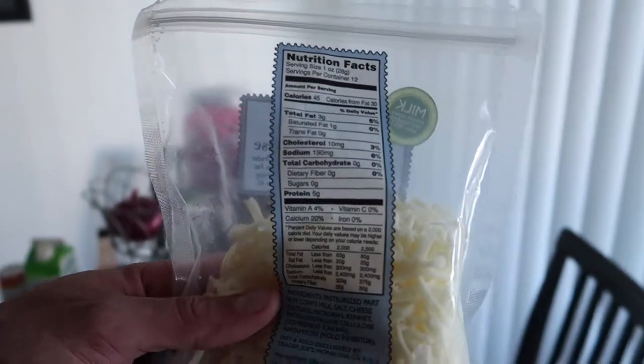Now, normally I'm not a big cheese person just because it's unnecessary calories, but the macros on this are amazing and I do half a serving. So let's see, 3 grams of fat, 0 carbs, 5 protein in 1 serving. I do half a serving and it's plenty enough just to put in your eggs for a little taste or whatever else you're eating. I love it.